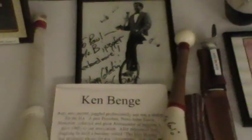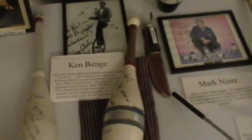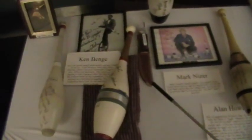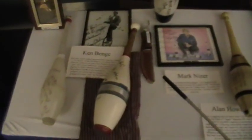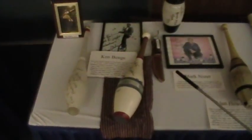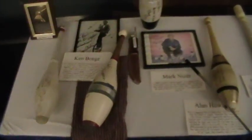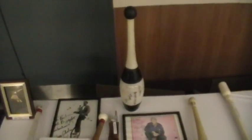This is a saber that he held in his mouth with a long sword balanced on the saber, and then he put a round clear plate on top of it with 4 whiskey glasses or wine glasses and a decanter of wine. A man that many people know is Mark Neiser. Here is one of Mark Neiser's clubs. Mark Neiser made it a business to do school shows. School shows, college shows are one of the best paying gigs around.